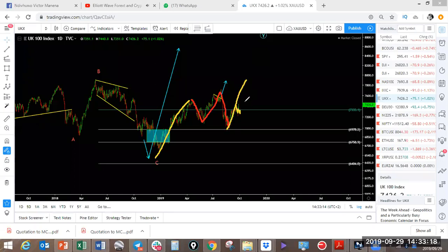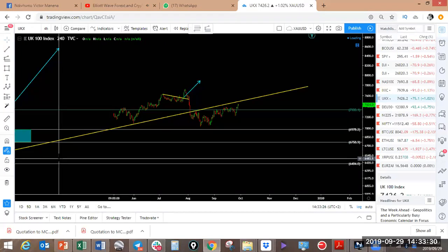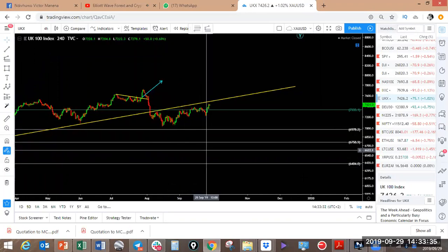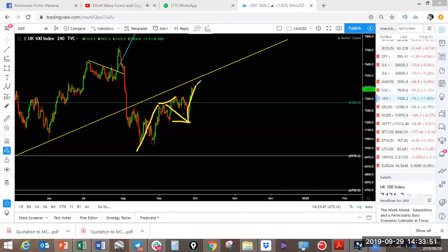So let's see here, if you get a corrective structure, we should push higher on the UK 100. This is on the daily. Let's go to the 4-hour. On the 4-hour, you can see we're still pushing higher. We have made this move to the upside here. We made 3 waves up, 3 waves back, made a move here. So this one may need another 3 waves here, low in the lower degree.